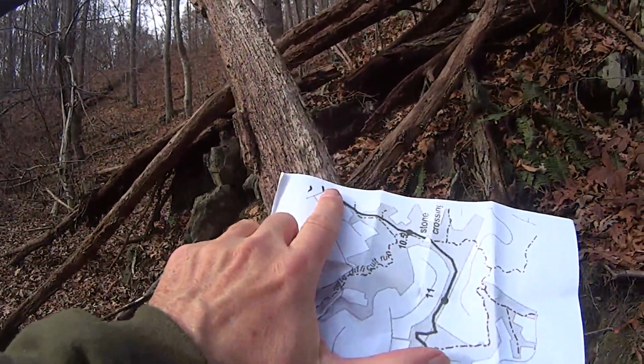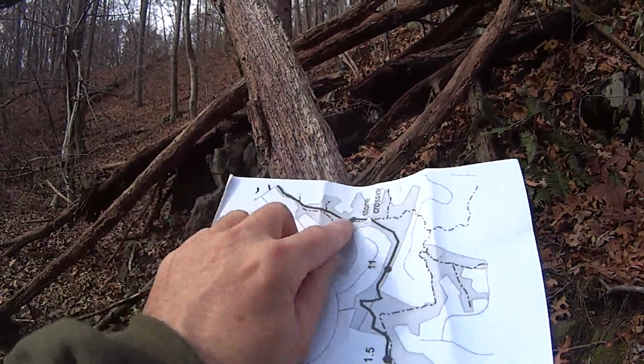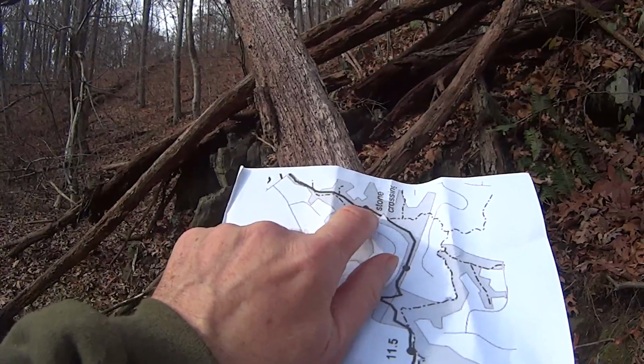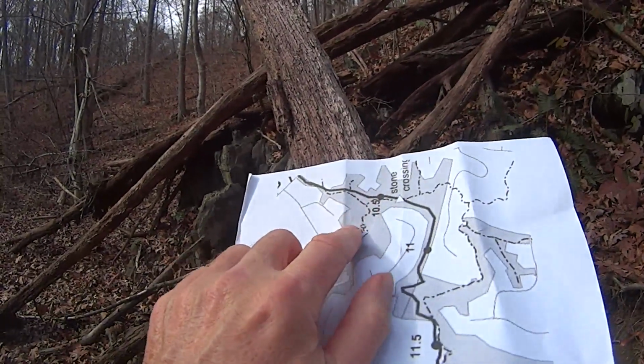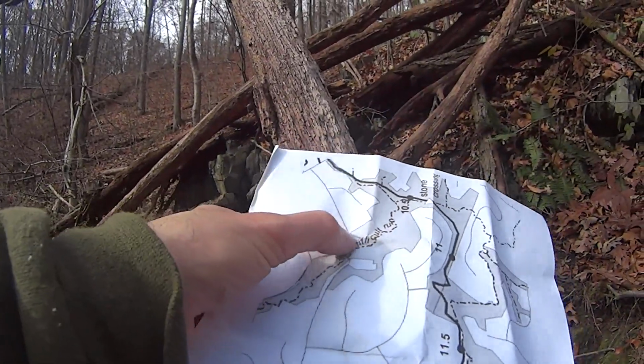I'm aiming the camera the wrong direction. We started out here at Lawyers Road, we came down here, we passed the 10.5 mark, and then here's the stone crossing. Then we ended up taking a diversion trail over here, and then hiking, it's not on the map here, but hiking all the way down to this little street down here, which is called Birdfoot.